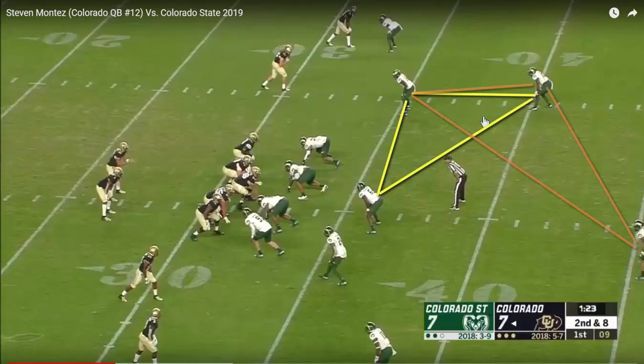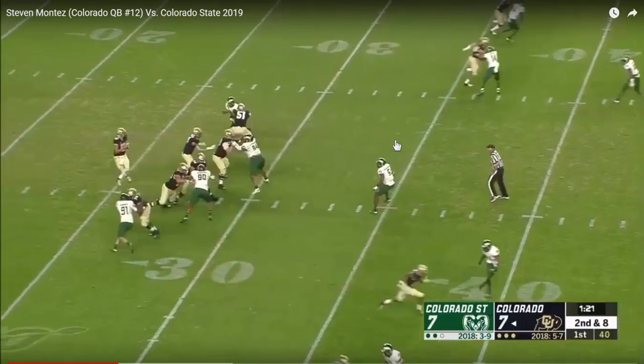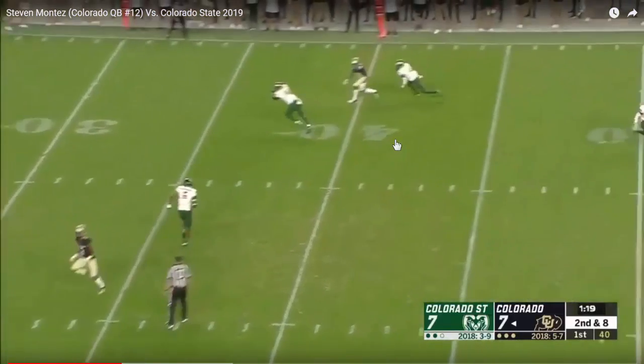And same with this safety here, the nickel corner, the far side safety, and the near side safety. If you look at the three triangles, and that's a way that you can look at it quickly, you determine those three triangles, you should know that while this man is one-on-one, this flat defender, this safety, is going to be a flat defender. And if you try and throw this outside on a curl route, he's likely going to have passed off his man and work to that outside.